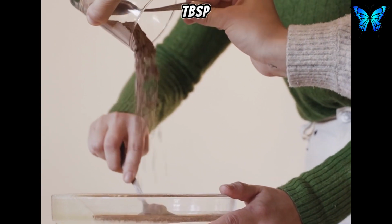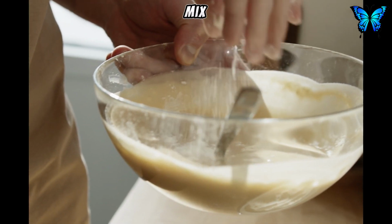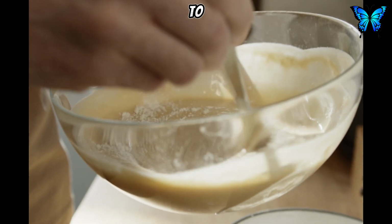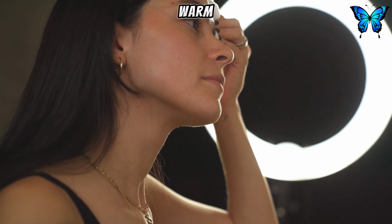Ingredients: 1 TBSP turmeric powder, 1 TBSP yogurt, 1 TBSP honey. Instructions: mix all ingredients in a small bowl until well combined. Apply to your clean, dry face and neck. Leave on for 15-20 minutes. Rinse thoroughly with warm water.